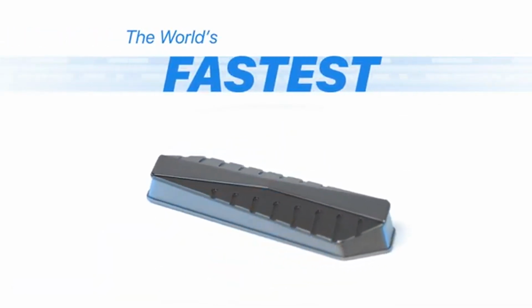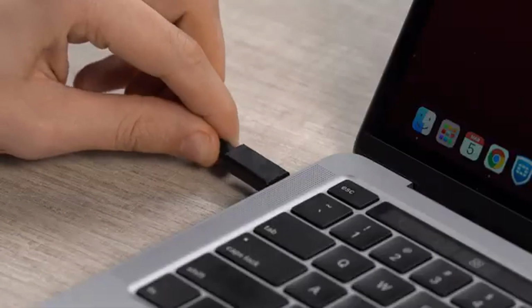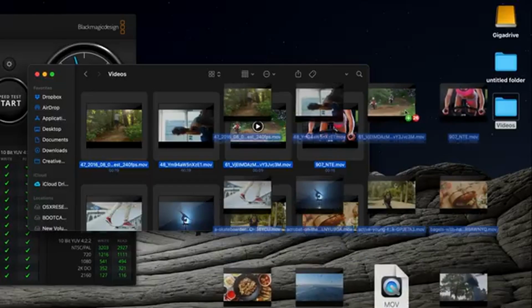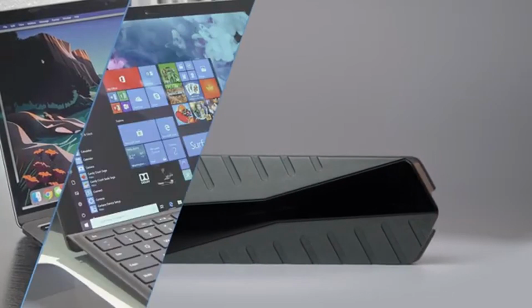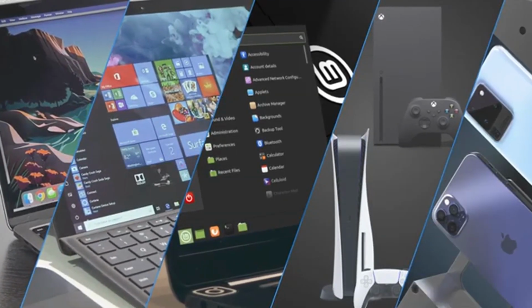Introducing GigaDrive, the world's fastest external SSD. GigaDrive will never hold you back. Copy 2.8 gigabytes in just 1 second, or 20 full HD movies in less than 20 seconds. GigaDrive is compatible with Mac OS, Windows, and Linux, next-gen gaming consoles, iPhone, and Android.